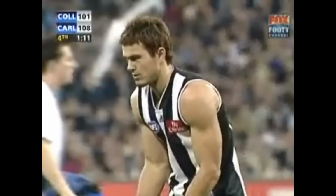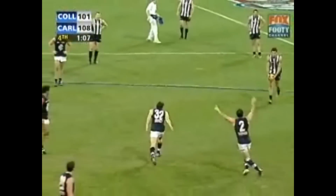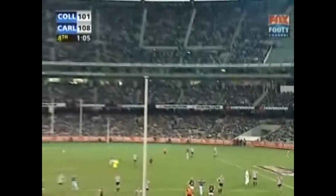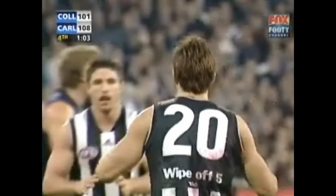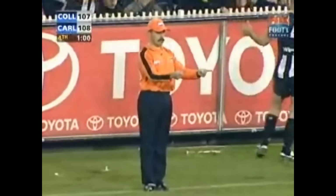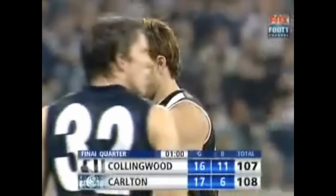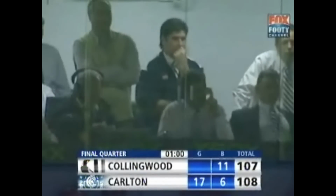This is the thing that got into their heads the last few weeks, these umpires. 150-metre turnovers. Tarrant, though, to give Collingwood a chance. Comes in and kicks the goal. It's a point the difference with a minute on the clock. Tarrant has 5. Has there been a bigger price? Well, we'll find out in the next minute. 1 minute on the clock.